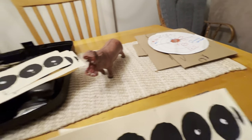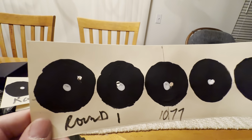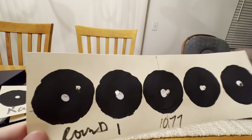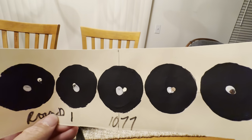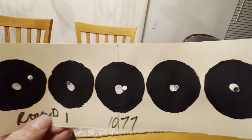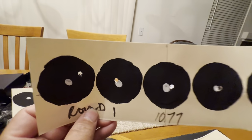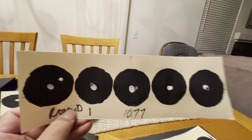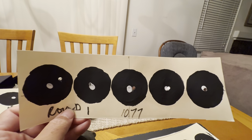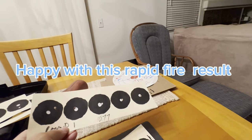Anyway, guys. So here, the first round. This is the first round of the 1077. So got 5 shots on target, guys. And the scope is zeroed as best as I did. You know, I could have gotten more precision on the zero, but you know what, guys? I'm not mad at this. So this is my 4 second shot target. So 4 seconds, guys, this is what I got.